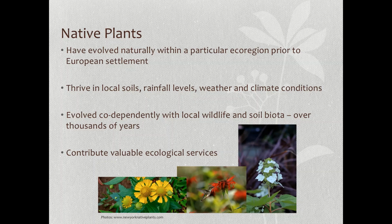And since it's a plant, it's going to be using energy from the sun and passing this up through the food chain. But it can't do that if it can't interact with the wildlife. And that's one of the problems and one of the major features of going toward native plants. Native plants contribute the best, most valuable ecological services within your ecoregion. And you'll hear about some of those in just a minute. At the bottom of the page are a few pictures of native plants in our region. This is Helenium to the left, bee balm, and oak leaf hydrangea. And as you learn more and more about native plants, you'll get to know the ones that are specific for your area.